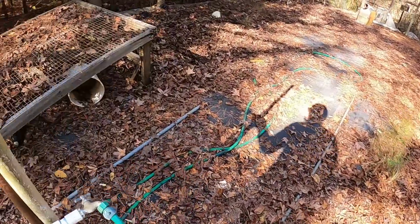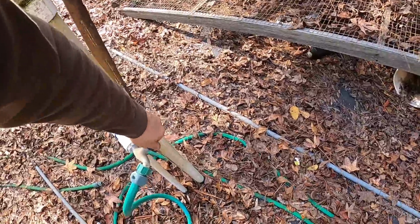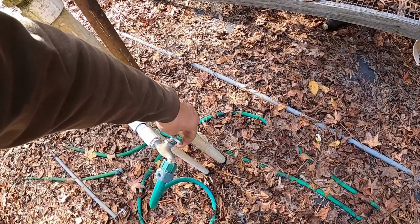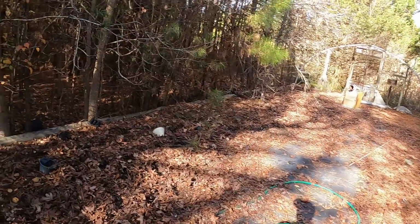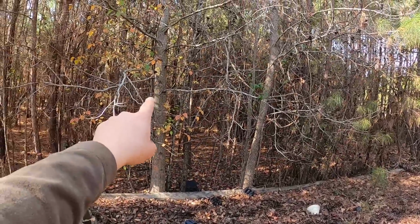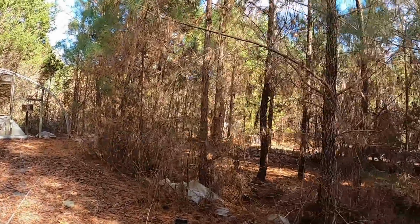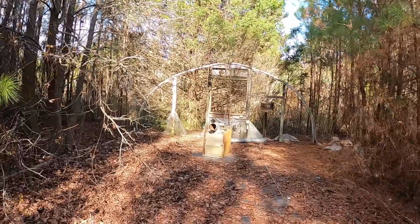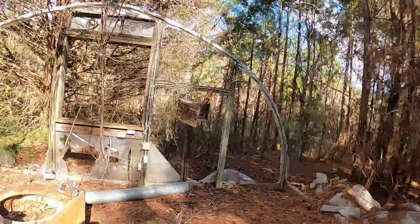Well, there's something here. We got plumbing right there. I don't think it works. This has been back here for a while. I mean, you see how that's a big gum tree right there. That's a decent sized gum. So this stuff's been back here for a minute. There's a big ditch right here too. There's a big drainage ditch.